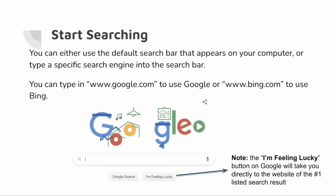Start searching. You can either use the default search bar that appears on your computer or type a specific search engine into the search bar. You can type in www.google.com to use Google or www.bing.com to use Bing. And it's very similar with all the other sites as well. Just a note about Google is the I'm feeling lucky button on Google will take you directly to the website of the number one listed search result.